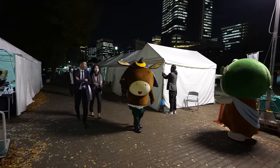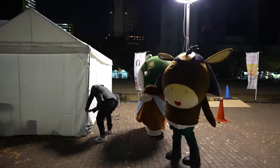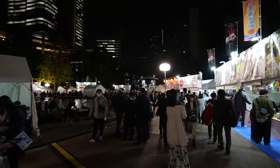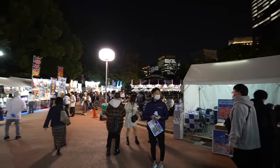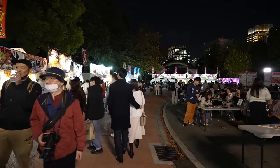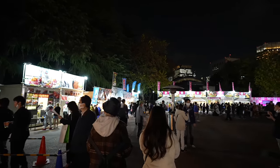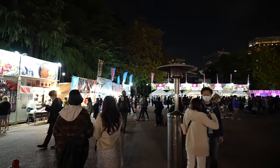I guess that's a mascot of somewhere. So here we go, we come back to the fountain field. Oh, seems like more people here. Let's see. I believe this place will have more and more people after this, because this place is located in an office area. So after they finish working, they will come over here to enjoy the seafood, I believe.